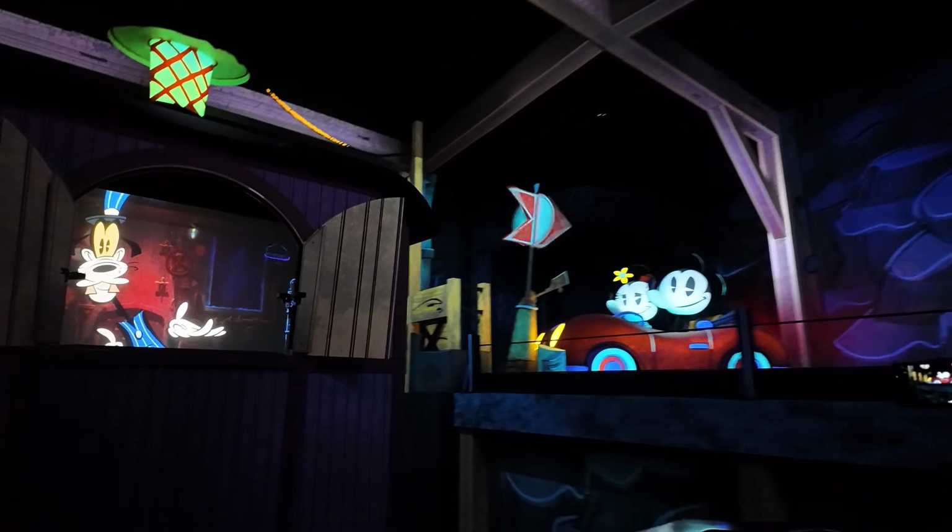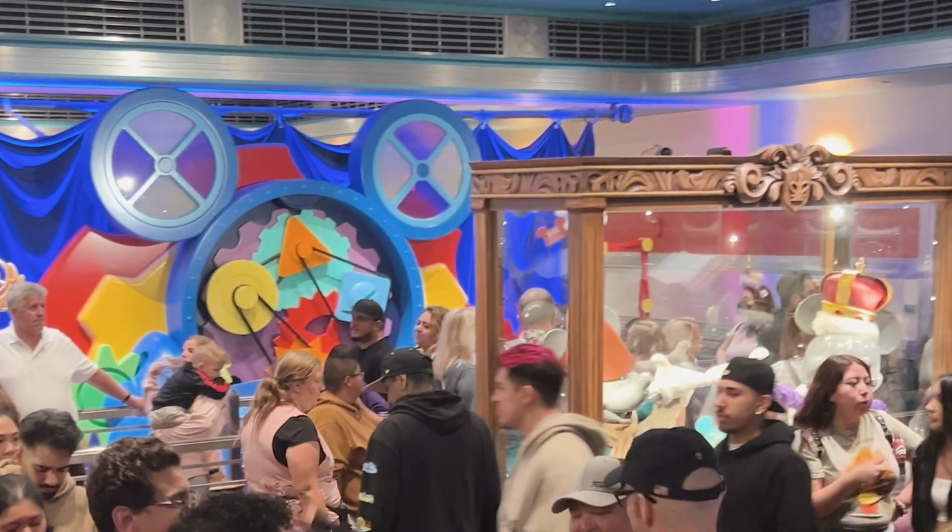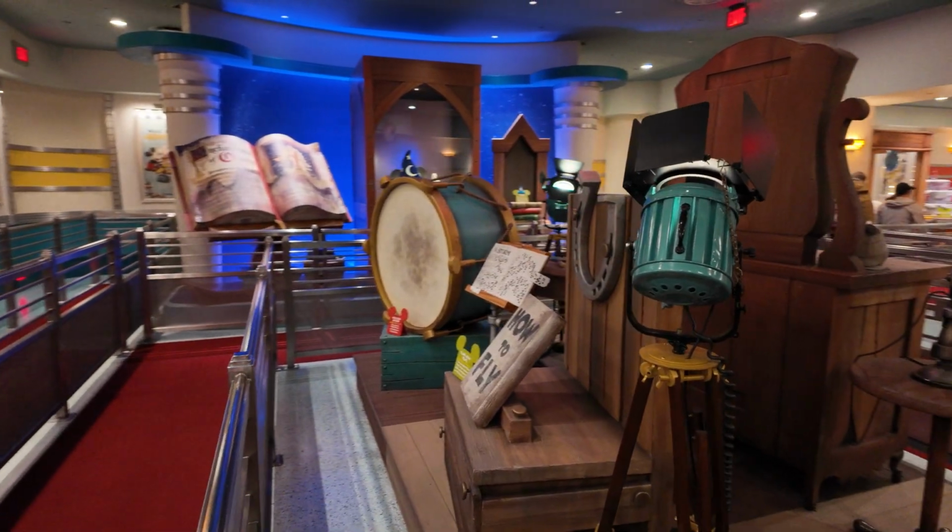Mickey and Minnie's Runaway Railway has an amazing queue at Disneyland. But how much do you know about the 21 cartoons referenced? Let's explore each of these displays together, starting right now.